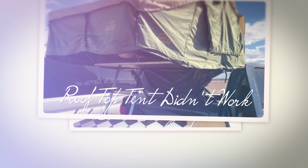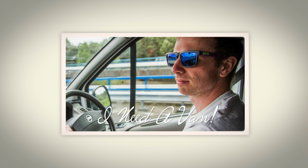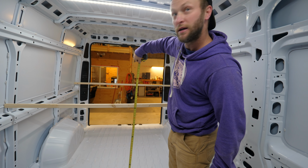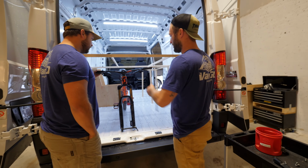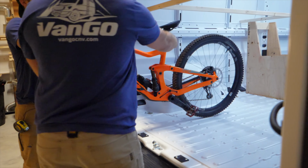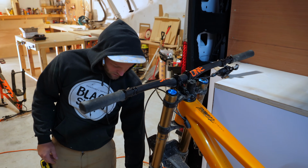Then last year, after going full-time on YouTube, I picked up a rooftop tent to do the same thing, which turned out to be a mistake and wasn't fit for what I needed. I needed another van. I found a Squamish-based company called Van Go Conversions and proposed a van build series where I paid for the cost of the van and they supplied the labour. And we made a deal and started to produce an incredibly popular series of content.